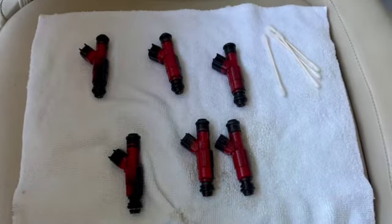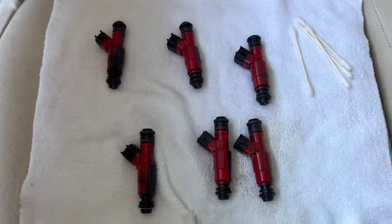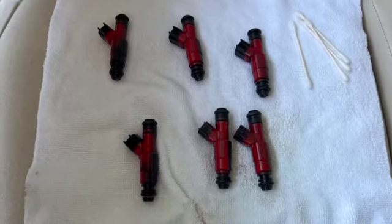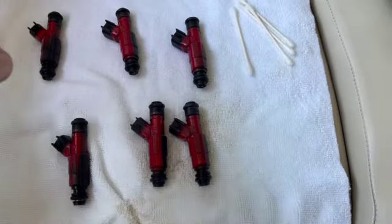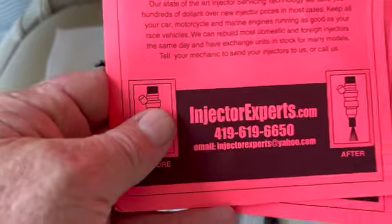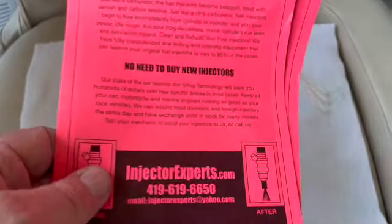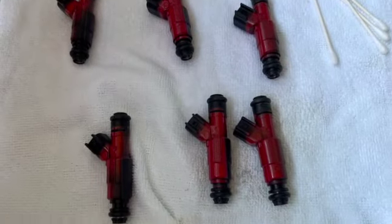All right, so we're back with the Volvo 4.3 GXI fuel injector problem. I sent these fuel injectors out to fuelinjectorexperts.com. They were to clean them, and instead of buying new ones, they clean them and put new seals on, and I'm ready to go.